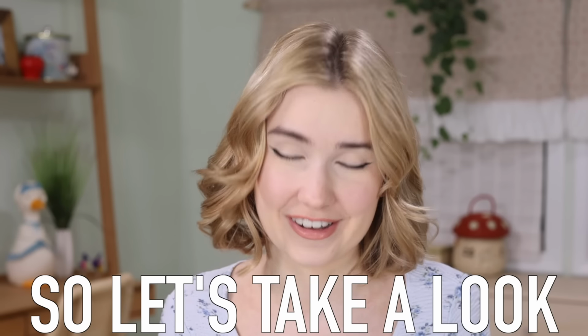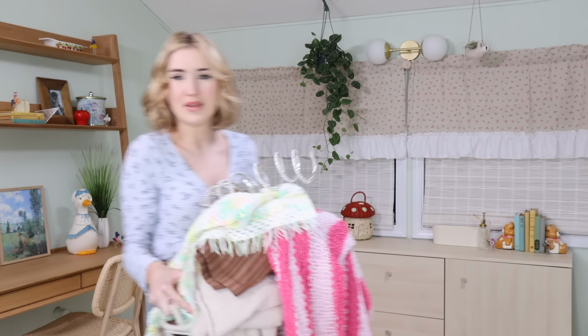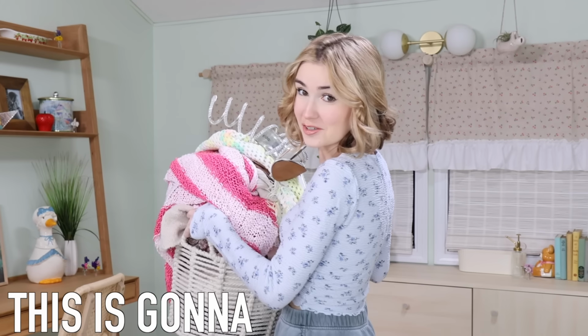But okay, with all of that being said and my experience shopping, I want to show you what I got. I haven't tried anything on yet, so let's take a look. I mean, for $13, this is gonna be quite the haul. So this is the first top. Whoever had this before, I think cut it, which I think was a cute decision because I like the way it looks.